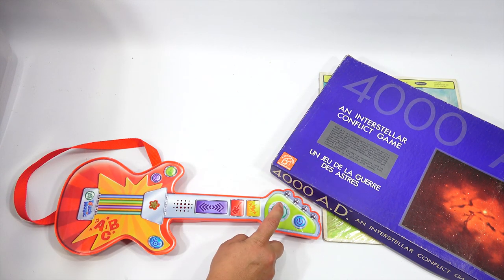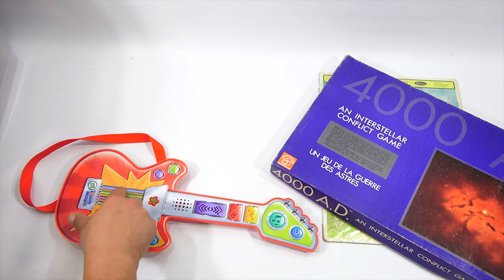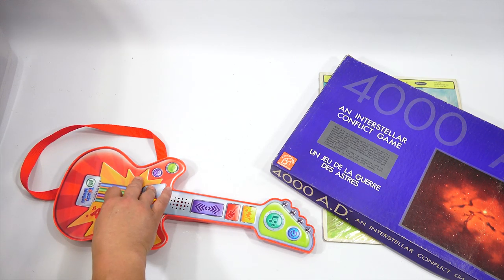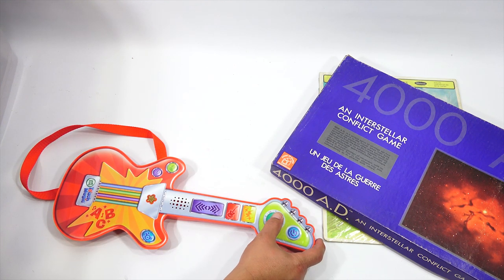Okay, this starts strumming the guitar. Song button. Okay, so I'm actually doing nothing. I guess I'm keeping the song going. I'm not sure. Let's see. Song 2.